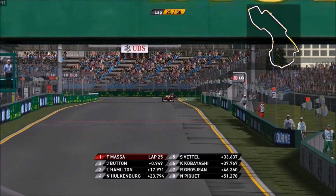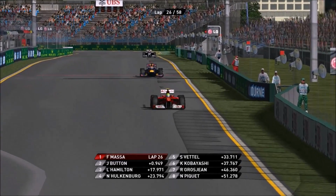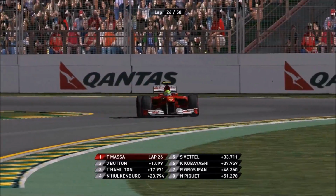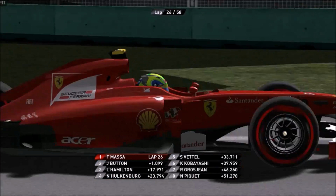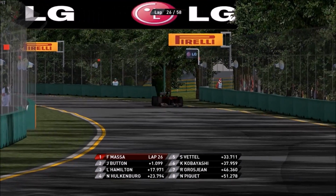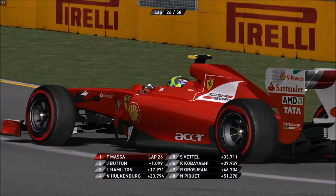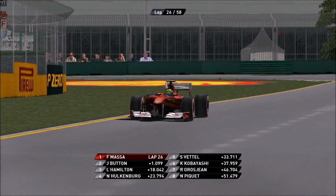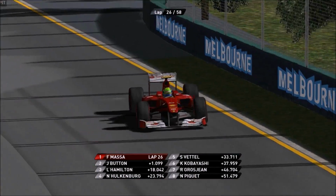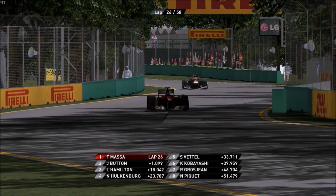Massa only a second ahead of Button. Button has put the hammer down. Massa gaining a little bit. So it's bang on a second. Hamilton's 17.9 seconds behind. It's not looking too bad for Massa, actually. I wonder if Hamilton's got the strategy a little bit wrong, because he's not gaining a bit. Although when Massa and Button do come in, they'll lose a bit of time on the heavy tanks.